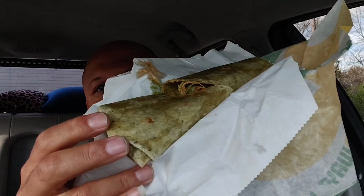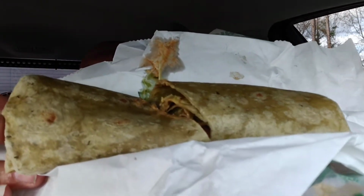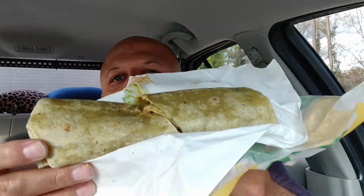All right, now, here we go. I got the spinach wrap. They also have a tomato basil wrap. I chose to go with the spinach wrap for mine. Now, here we go. Get you a look. All right, you can see that. You know I'm going to open it up so you can see the inside, but from the outside looking in, this is it.